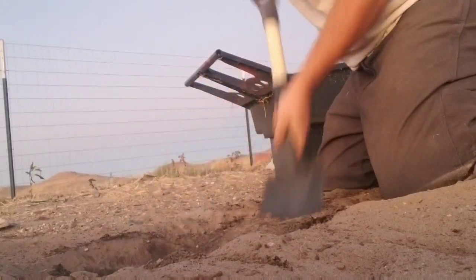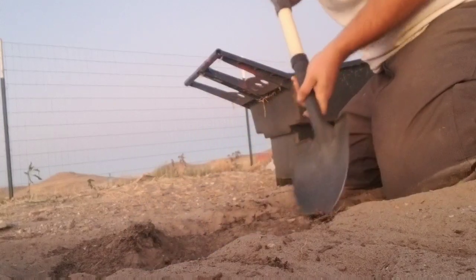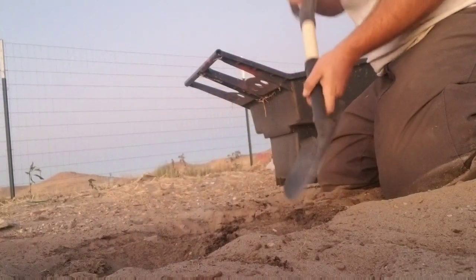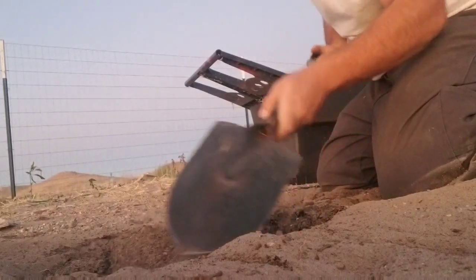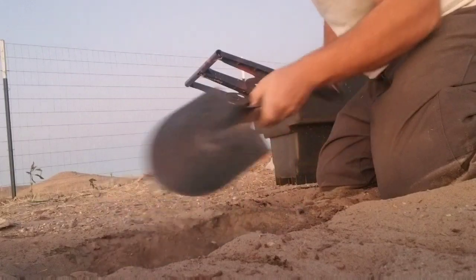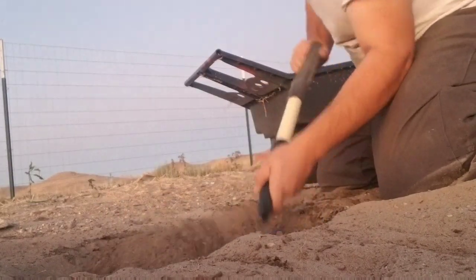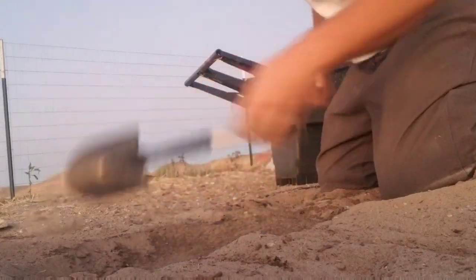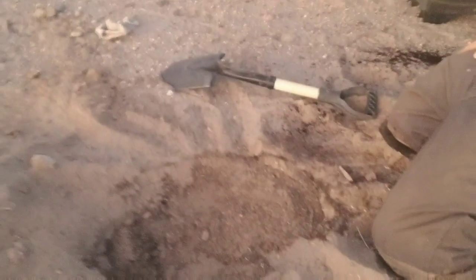Okay. So it should really be a heavy sandy mix for these. You should be able to reach in and get a lot of little pieces of the bark, but it shouldn't be mainly organic matter. It should be mainly sand. There we go. That's it.